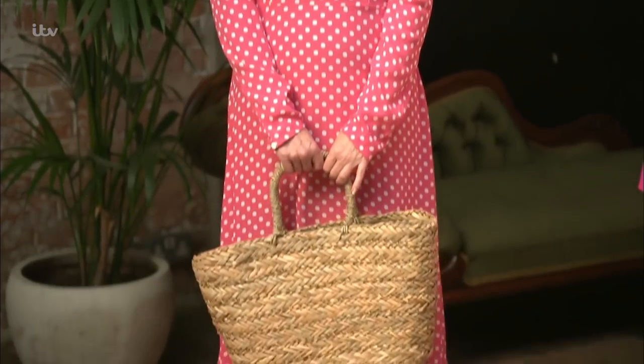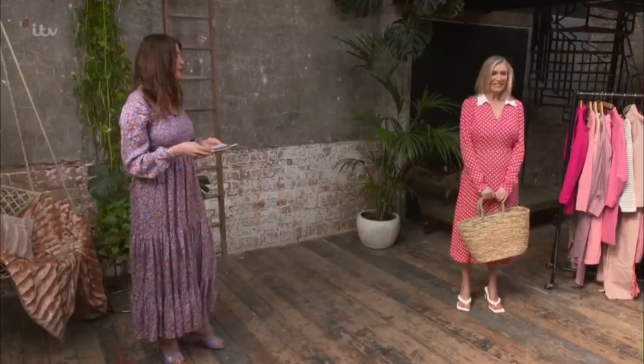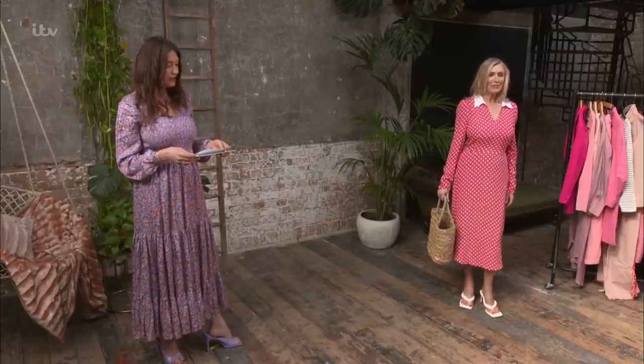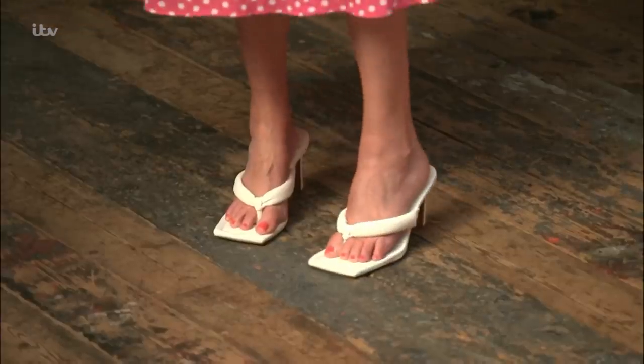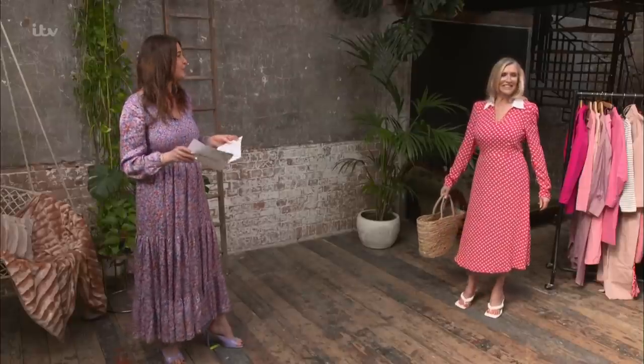Put it on with this great oversized picnic basket. This is from seasaltcornwall.co.uk, £32.95. And then the shoes, just slip your toes into these great little thonged heels from asos.com at £25. Equally, with those trainers that I showed you before, this would look amazing. This is springtime personified. I absolutely love it.